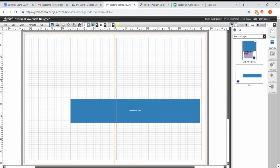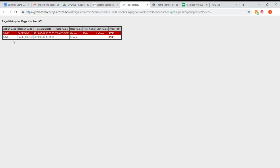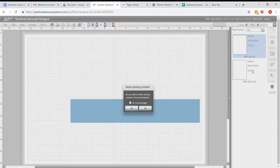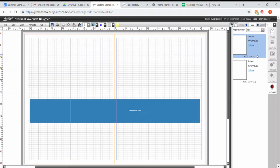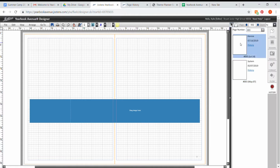I'm going to click on the Page Ladder. I want to go to History because I did something that I don't like. This tells me exactly who did it and when they did it. So I just click on it and drag it over, and that will restore it back.